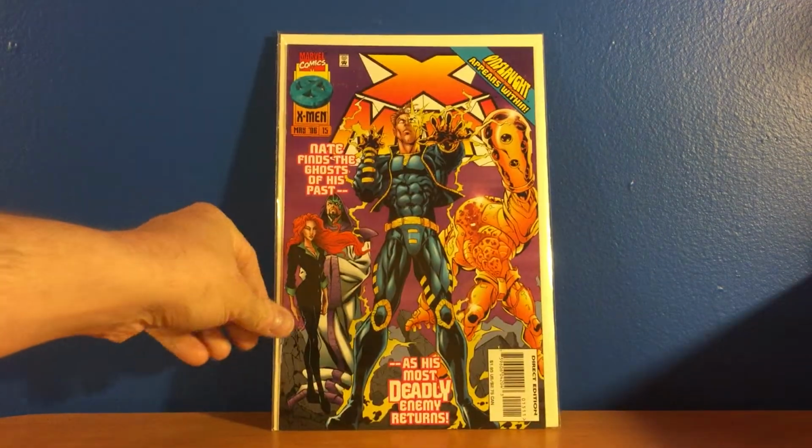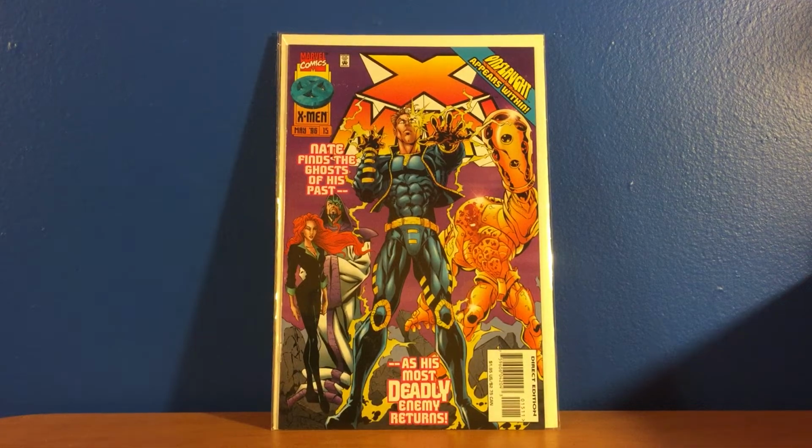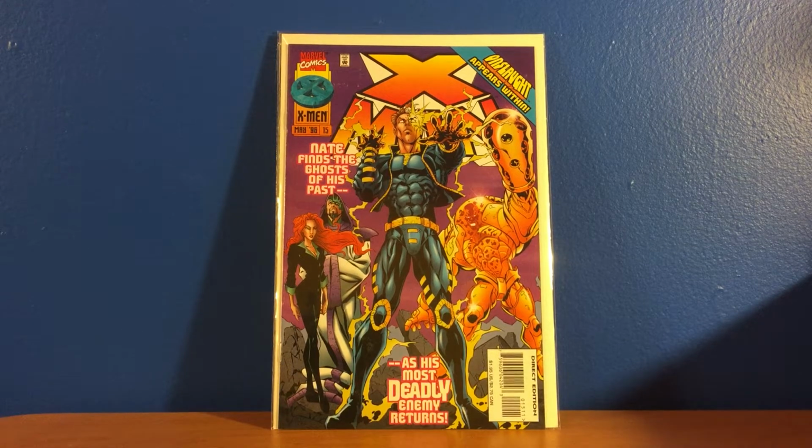Found me another one of these. First appearance of Onslaught. I think his first full appearance is in X-Men 53 from the second series. But anyway, it just felt good to get out there and start digging through boxes. That's what it's about, just finding deals, just hunting. Doing some hero hunting out there.